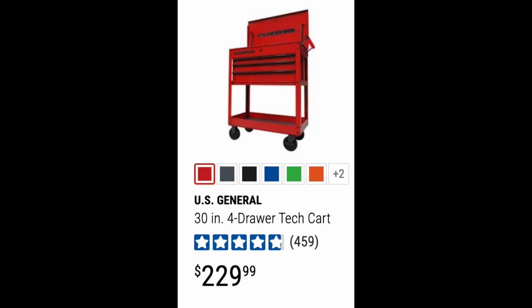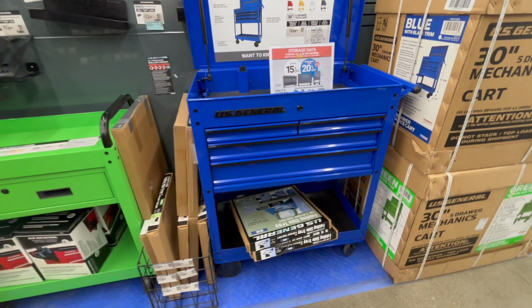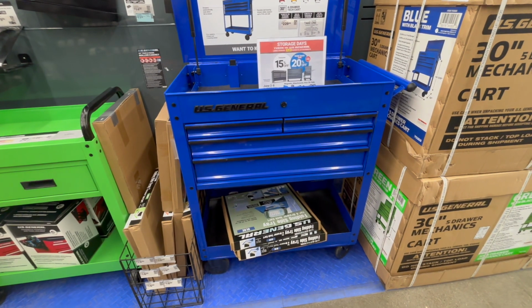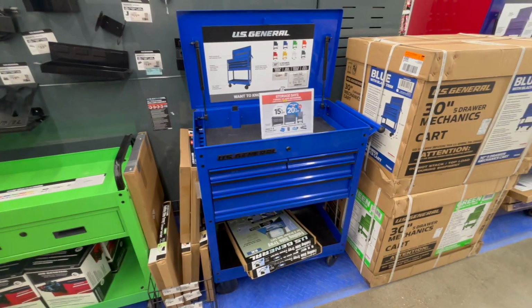If I remember correctly, at one of the previous parking lot sales, they had this all the way down to $169. And in my opinion, if you're looking to pick up a cart like this, I would just wait for the 5-drawer for the parking lot sale and pick that up for $199.